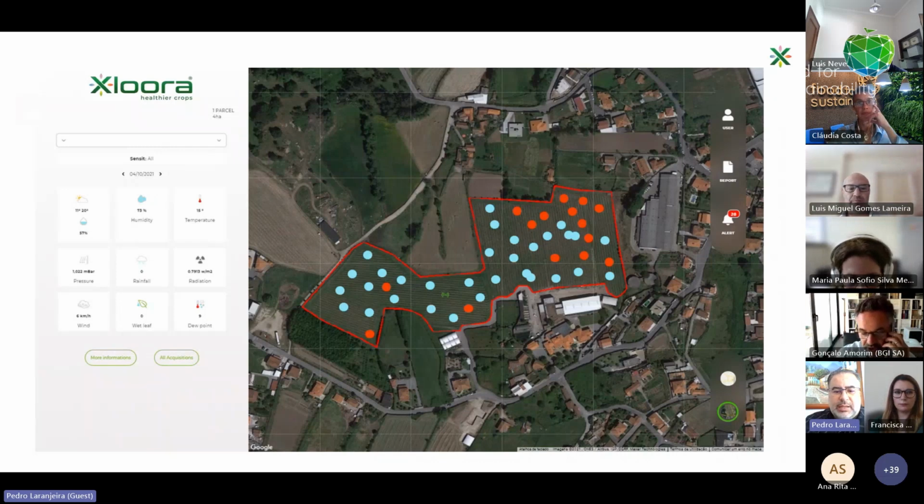When we are inside our solution, we have on this side the real-time information from the sensors of the weather station. And here, we have a vineyard. This green symbol is because we have the weather station there. All these different dots that we have here are measurements that we did with our BACU in this vineyard.